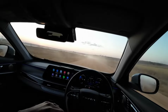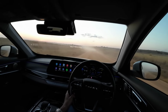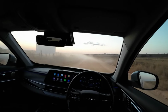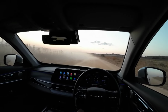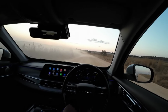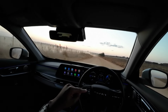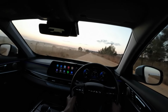I don't see anything. If anything comes out of this dust, I won't be able to see it. So let's play safe. That Land Cruiser, come on. Yes, this is a lot of dust. It shows that it's been a while since we've had rain on this side, and you can already hear when you're driving slow that it's not necessarily rattling. Woo! Guys, this thing is quick.